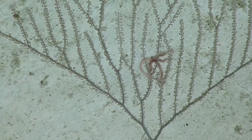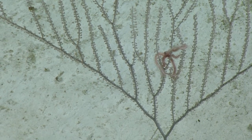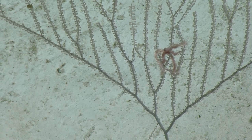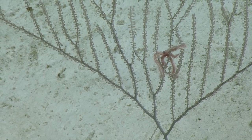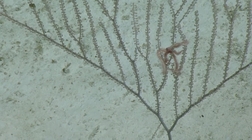So one of the things we'll look at with these primnoids is whether their polyps are downward facing or not. Yes, and that was what we were looking at in the zoom in the manipulator arm, was to see the orientation of the polyps along the branch. Okay.